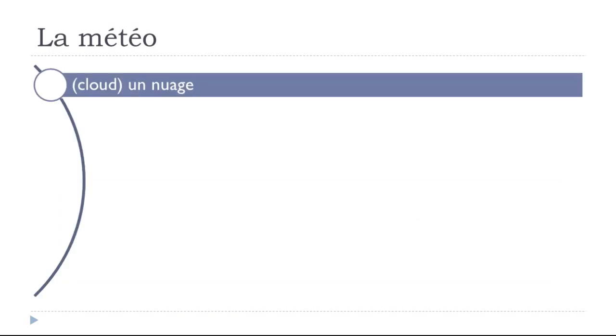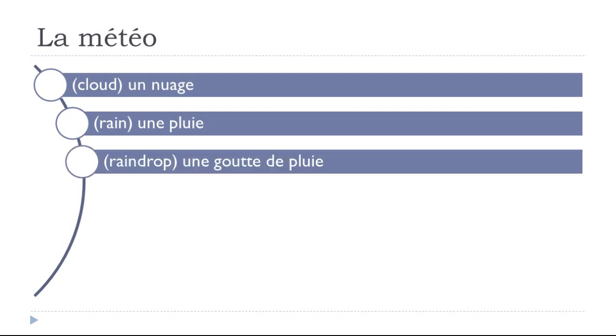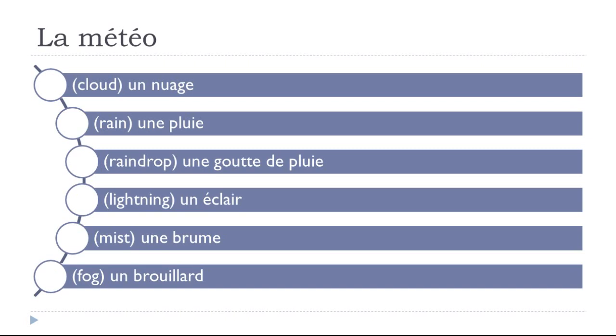Un nuage. Une pluie. Une goutte de pluie. Un éclair. Une brume. Un brouillard. All right, so let's see them one more time. Un nuage. Une pluie. Une goutte de pluie. Un éclair. So you can see I make this little liaison between the two. Un éclair. Une brume. Un brouillard. Final D not pronounced.